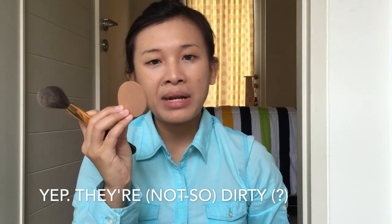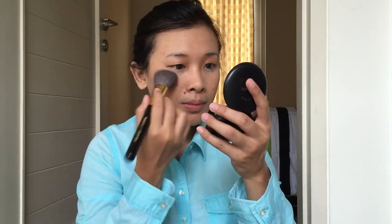Now, why do I use a brush? This has a very subtle coverage, but if you don't have the brush, that's totally fine, because you got the sponge on it. Yes, mine's already contaminated thoroughly. So you can use the sponge if you want more coverage, and use the brush if you want a sheer coverage.